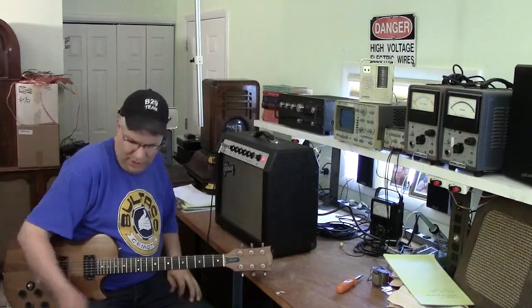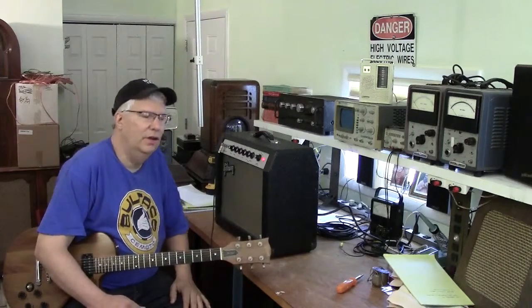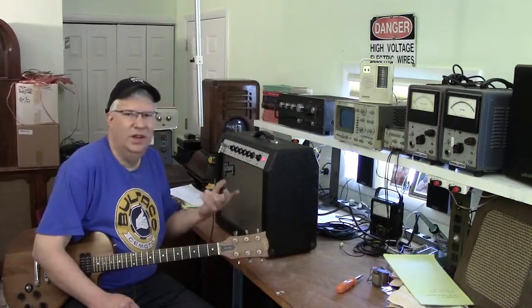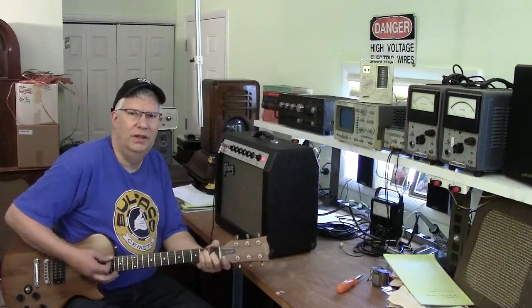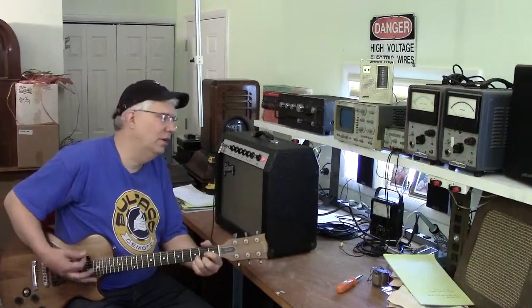I'll go ahead and turn it on. I have it connected up to my Gibson guitar right here, and you can hear it's kind of humming a lot, and it's doing that thing that it was doing before when AJ was here.